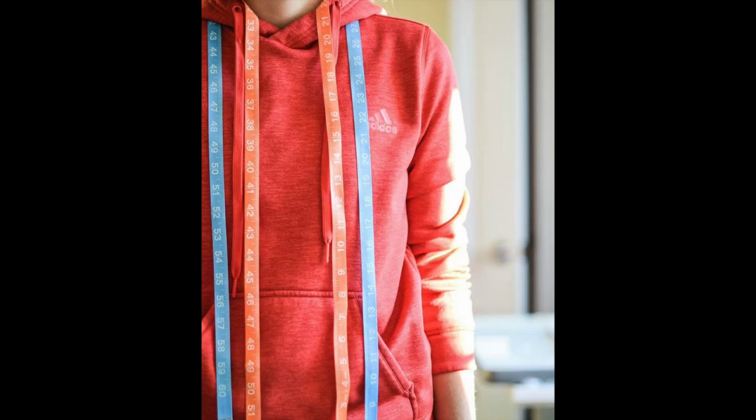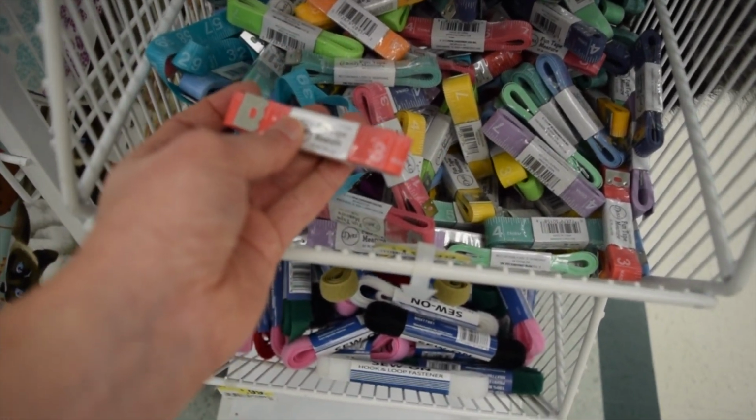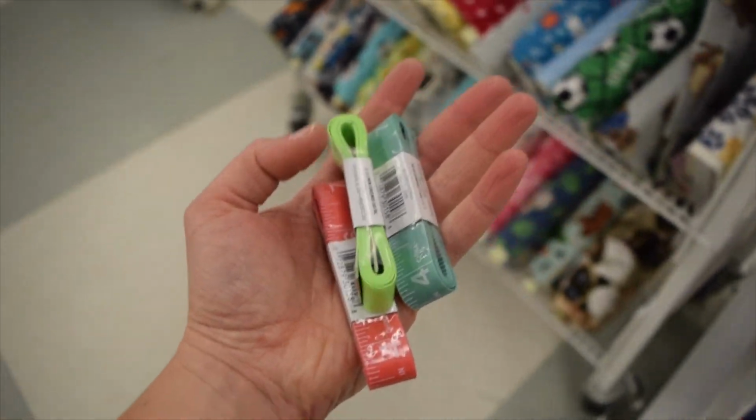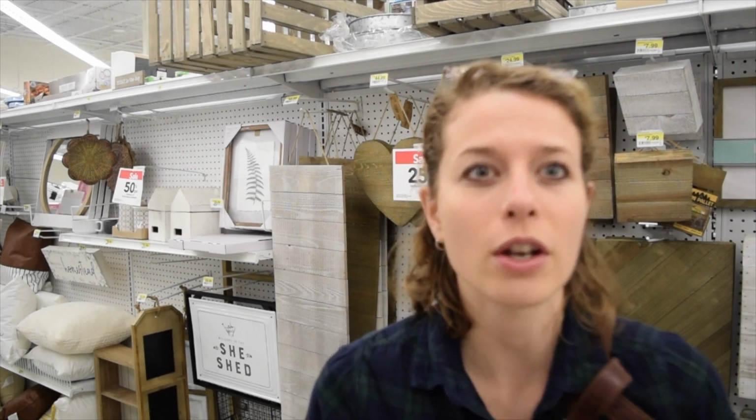This is my one guilty pleasure, different colored tape measures. I actually have my favorite coral color. Yikes! These are $1 each, so I'm going to purchase these delicious colors. I can't just walk out without these, so I'm going to get them and go out and actually work on editing this video.